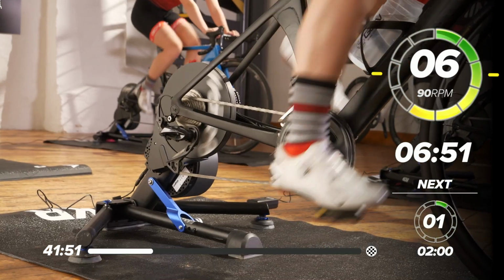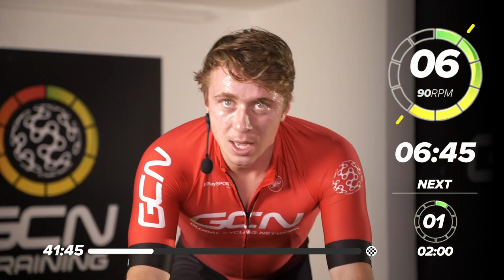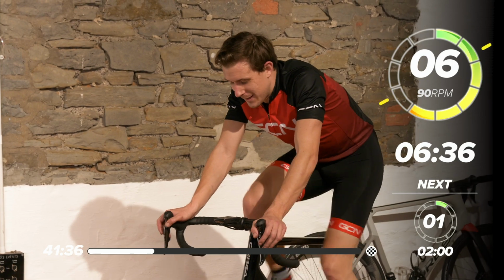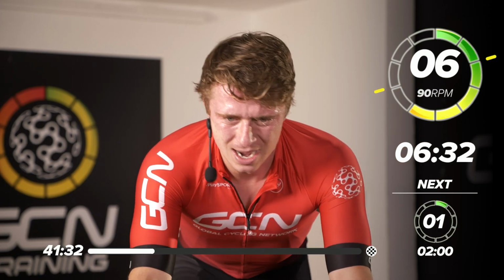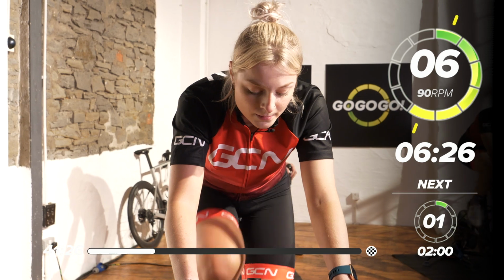Nice work, John Mould. A man who has been to the Commonwealth Games, won a silver medal, and he's with us now. We've got his presence here. I actually rode with John Mould 3 years in a row. Spent a lot of time behind him. Talented rider.